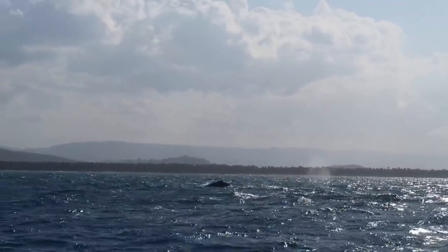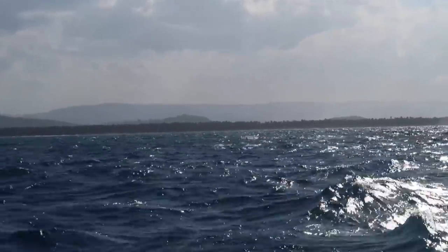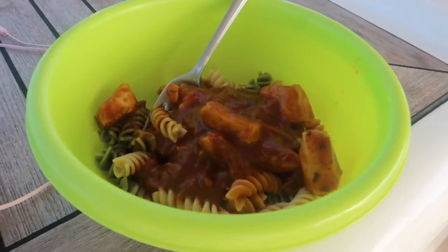Oh, look at that. Look at that. Oh my gosh, they're just huge. Do you see that tail? So this is dinner tonight. Is it hard to cook? A little bit? A little bit.